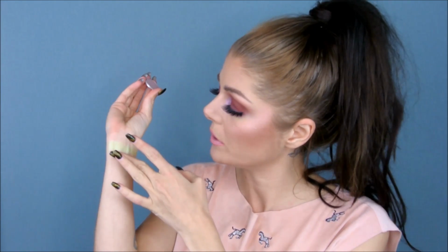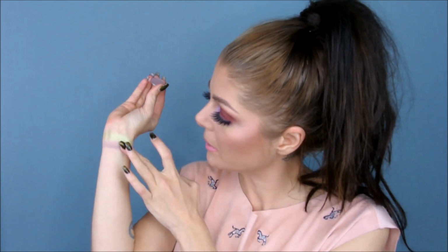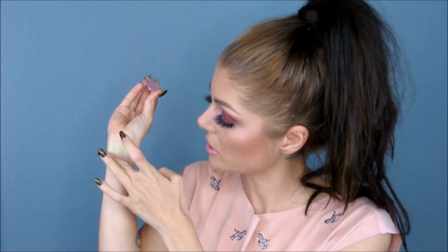Next shadow is a true chameleon, and this is Unexpected by Makeup Geek. I love this shadow. It is a gray with a purple undertone. It is absolutely stunning. It's very pigmented and easy to blend, and I don't know if this swatch is doing it any justice, but it is a gray with a purple undertone. This can be the transition shade for the cool eye look of your dreams.